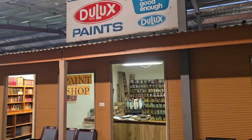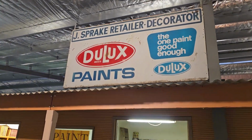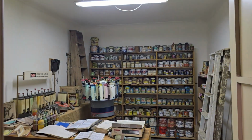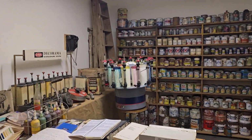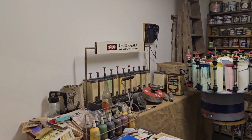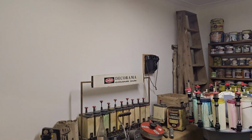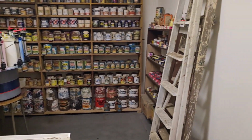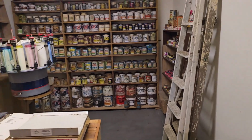Ducking over here, we have a paint shop. Nice big sign up the top there. Lots of old cans of paint. A mixer. Another older sort of mixer there, a Decorama colour gun. Again, the phone's there, so you can ring the other shops. A couple of ladders, of course, painters' ladders. Very nice.